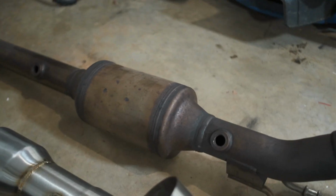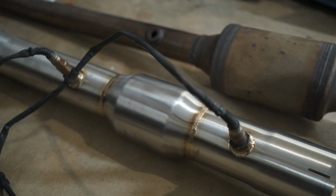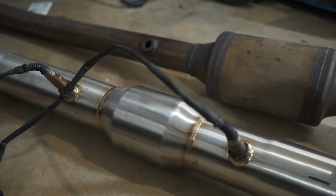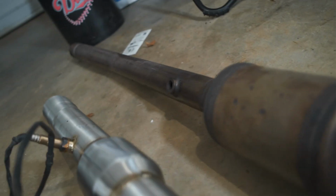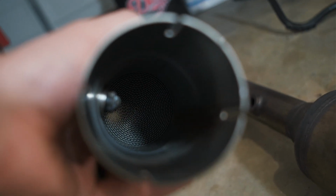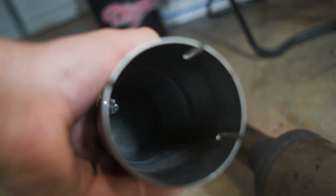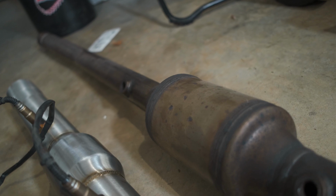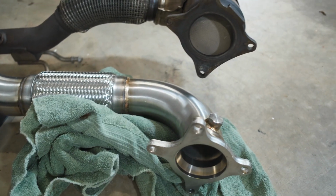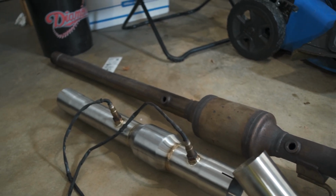We've got the cat right here. I mean, it's just a catalytic converter. That is a high flow 200 or 300 cell. Don't know exactly which one. Cat, much smaller. I can actually show you. Look at it. That's what it looks like on the inside. I tried to get some light on it. You can see it. Flows pretty quick through there. This is gonna unlock some power. We're gonna get it installed, and we're gonna take it back out on the road and see how it does.